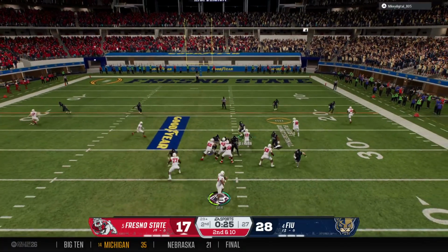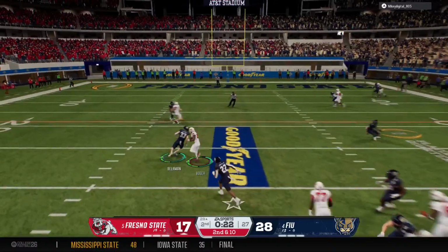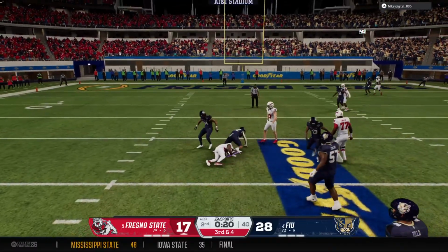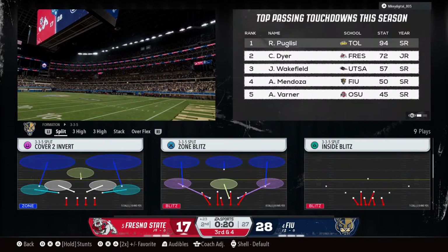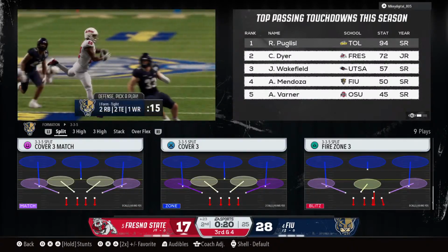Now he's going to have to shake that off and get ready to make that next play. They give the running back a touch in the pass game. Catch made over the middle. The timeout is called to talk strategy. Close game here as we approach halftime.